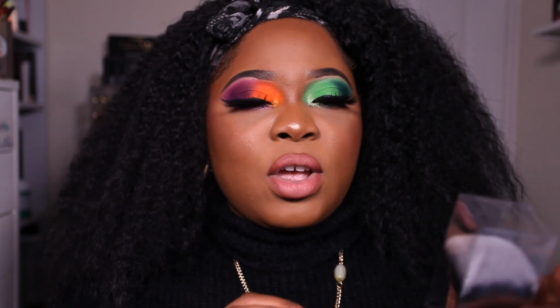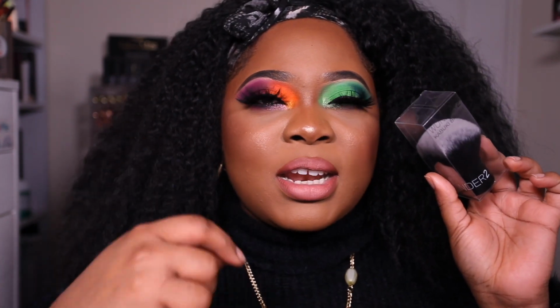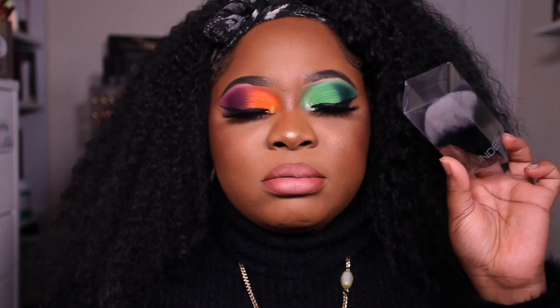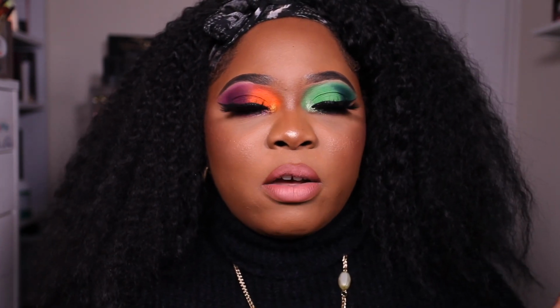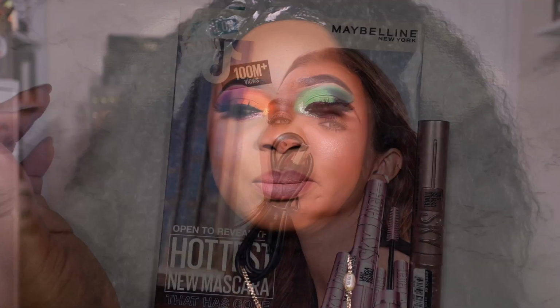I do have one of these in my collection as well, and it's their kabuki brush, and I love how stuffed these brushes are. They're really nice for applying powder or for blotting. They work really, really nice. So I'm gonna let you guys watch clips of me unboxing stuff with just my hands, and then I'll come back and show you the rest of the stuff that I have.